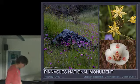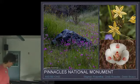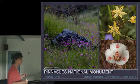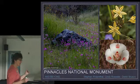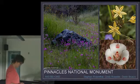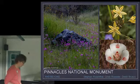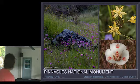Anyways, Pinnacles is a great place to go. Like I said, it's 2 to 3 hours from the San Francisco Bay Area. You can either go in the east end through Hollister or the west end through Soledad. You can't drive through, so get on their website, pick which end you want to go to, and then go in that way. I usually find the east end is my favorite part for wildflowers, but the west end can be nice too. What's that?